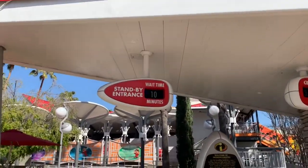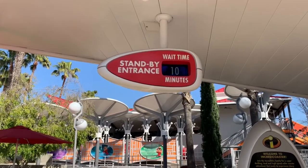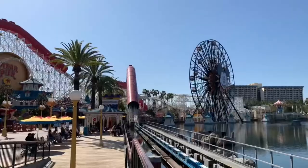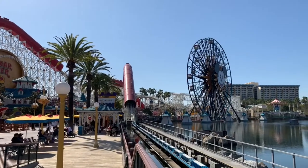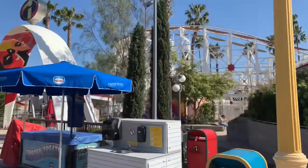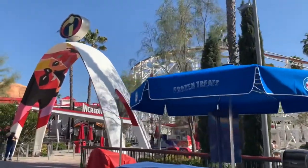Although I think it's funny, this actually does say that it's open and it's only a 10-minute wait, which would be amazing. It's basically like a walk-on at that point. Such a fun ride. Can't wait for it to reopen, be able to go on it again. Well, I think it's safe to say I definitely missed Pixar Pier.